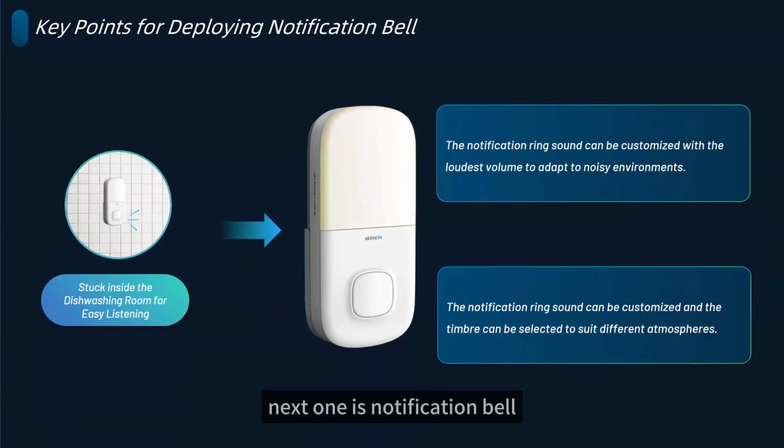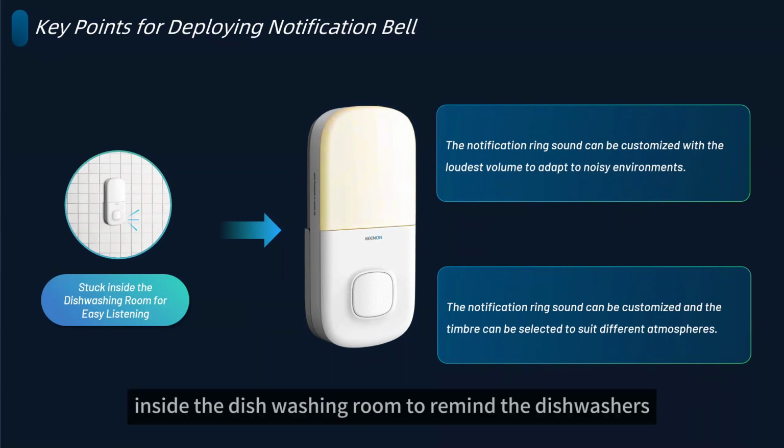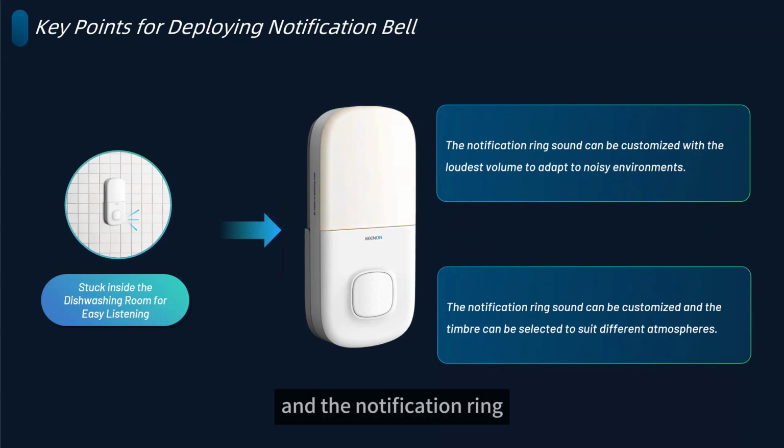Next one is notification bell. It is stuck inside the dishwashing room to remind the dishwashers. And the notification ring sound can be customized with loudest volume to adapt to noise environments, and the timbre can be selected to suit different atmospheres.